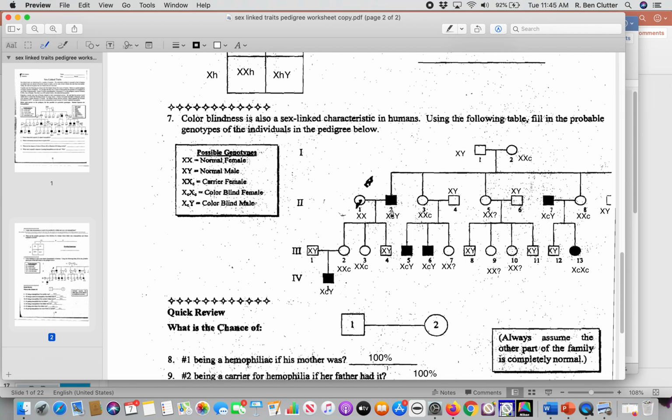Again, fill in all the males. If the male is shaded in, he's X^C Y. If he's not filled in, he's XY. Then start going through the females. Does she have a father that has it? Don't know. Does she have a son that has it? Yes, so she has to be a carrier. She married into the family, so I'm going to assume she's completely normal.